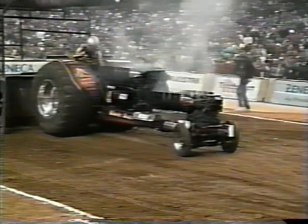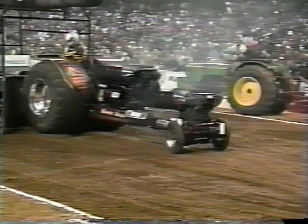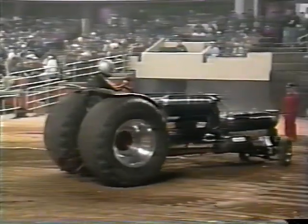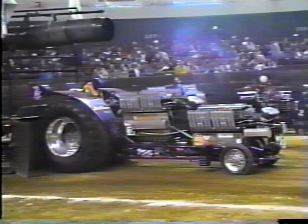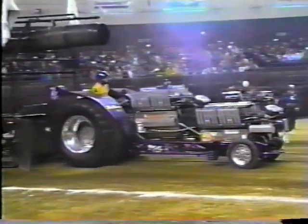Well, I thought it was a twin, I'll tell you. The Bionic Buzzard. Twin Allison aircraft engines on the Bionic Buzzard. 201.17 for Jan Schmeising. This will be the Diekman tractor, Brian Diekman out of Northwood, Ohio, and Rat Poison.